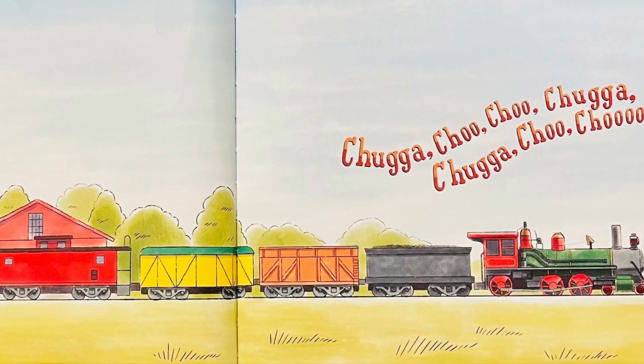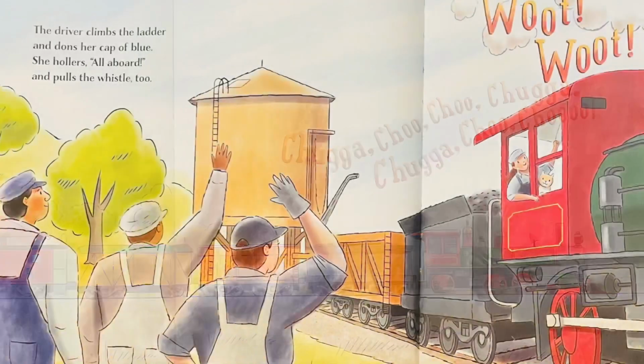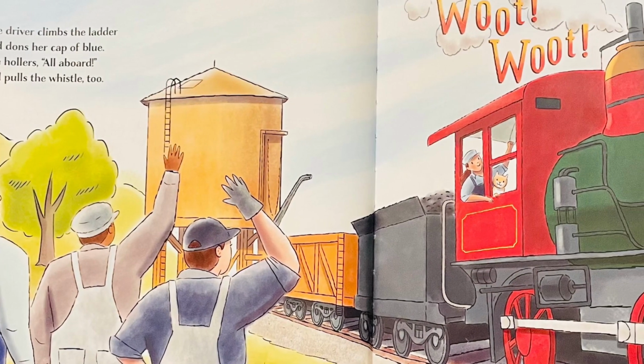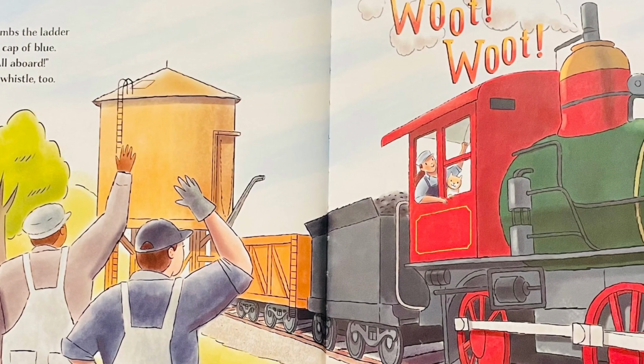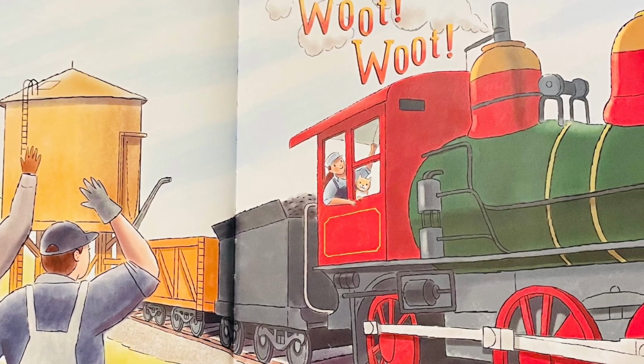Chugga choo choo, chugga chugga choo choo. The driver climbs the ladder and dons her cap of blue. She hollers all aboard and pulls the whistle too.